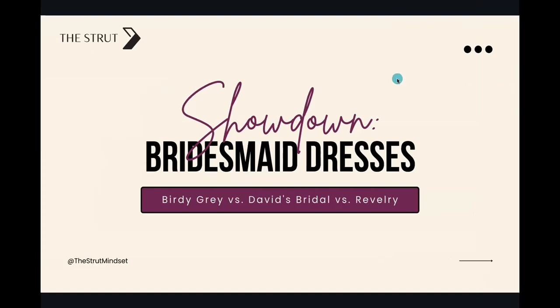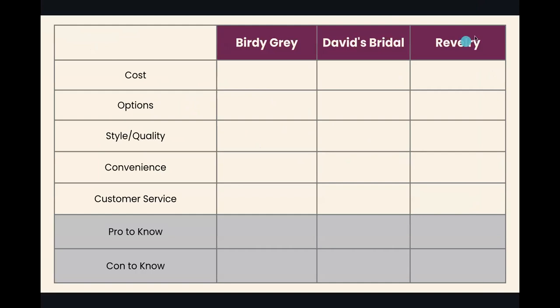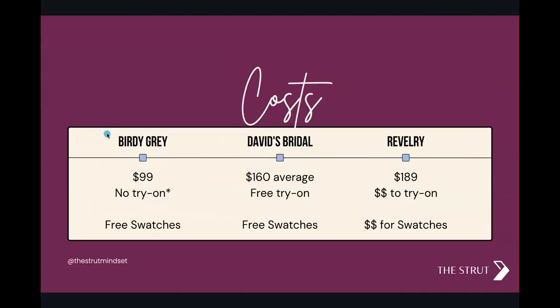I will be breaking them down on these different criteria: the cost, the number of options, style, quality, convenience, customer service, and then I'm going to throw in a couple pros and cons that I think you should know about each company. So let's start with cost, a very important factor. Birdy Gray is the cheapest, coming in at $99. Revelry, the most expensive, at $189.